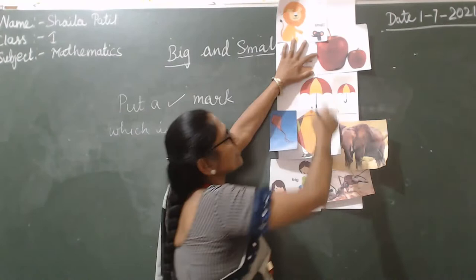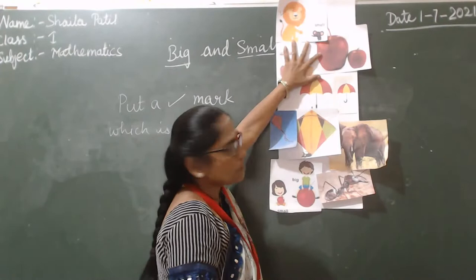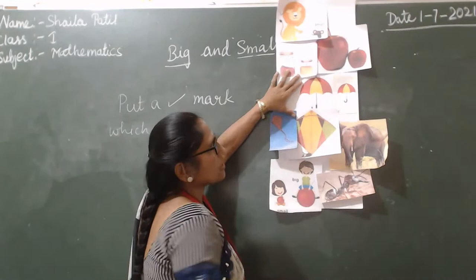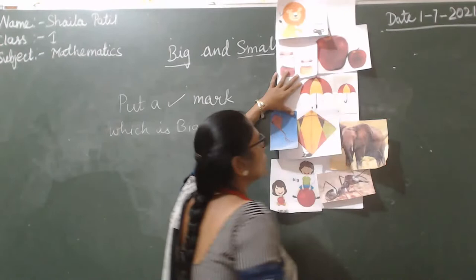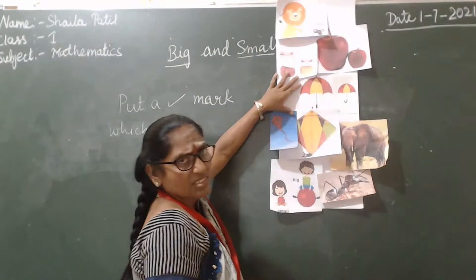Yes, correct. The A apple is big. The first one is big. Now this next picture, umbrellas. There are two umbrellas. Can you see the picture of two umbrellas here? Yes. One, two. You write one and two. The umbrella in one or the umbrella in second place, which one is big? Identify them. After identifying, we have to put a tick mark.